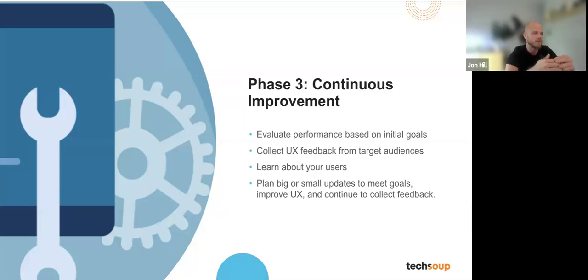So at this point, we'll evaluate performance based on your initial goals that we set in phase one. Did your website drive the numbers of donations you were hoping for? Did it attract new volunteers? With those analytics, we can see what's working and what needs tweaking. And then another element is collecting the UX feedback from your target audience, and learning more about your users. What do users find helpful? What do they find confusing?